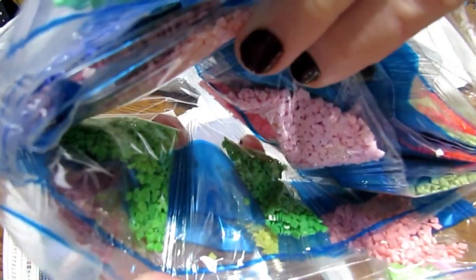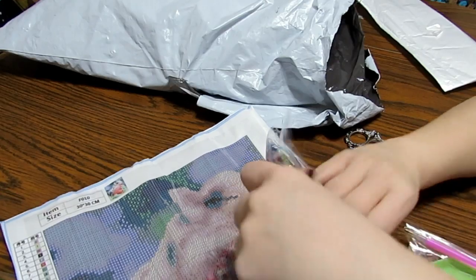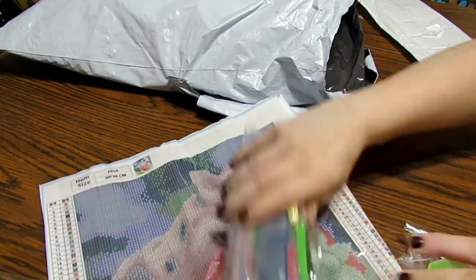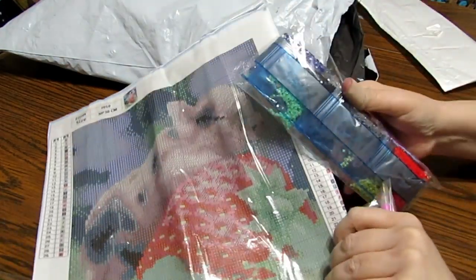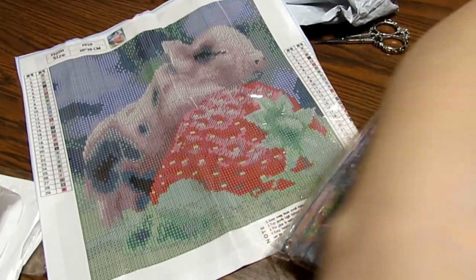Here's another beautiful green. Okay, I need to get on to that one. I've got to see how this little piglet is going to turn out, because he is just precious. Let me put this down here like that.